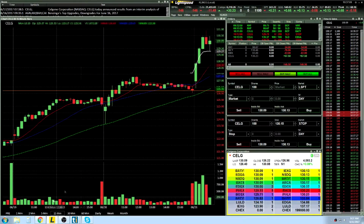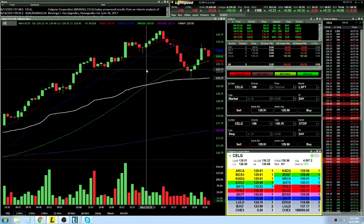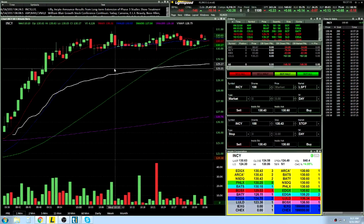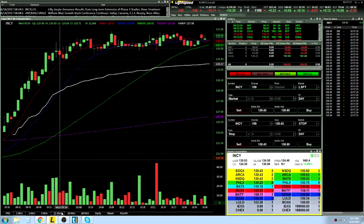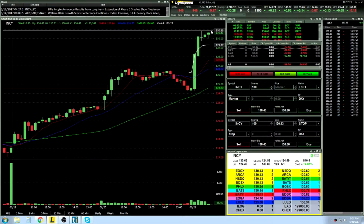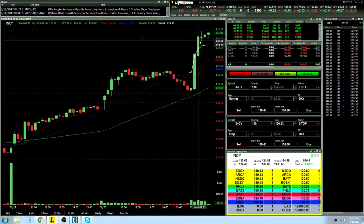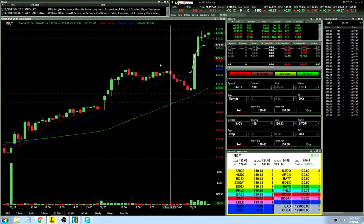The 15s kind of rolled over a little bit, but it's already coming back again. And then just got out of INCY. You can see all this consolidation in here. Probably should have made my stop loss over the high of day, if anything, but I wanted to keep it kind of tight because I wanted to catch that big move pretty quickly.